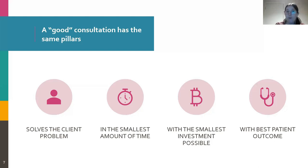The four pillars of the consultation are going to revolve around the client and solving the problem that the client perceives exists. Do that in the shortest amount of time reasonably possible, with the smallest investment possible, with the best patient outcome. In other words, we need to fix what the client thinks is the problem, plus what is the actual problem that the pet has. Do this ideally with a reasonable budget and not unnecessary testing and unnecessary expenses, and in a reasonable amount of time, which is the shortest amount of time possible.